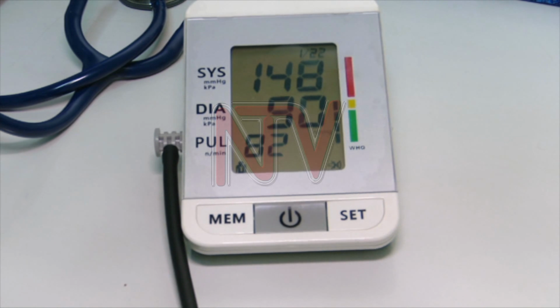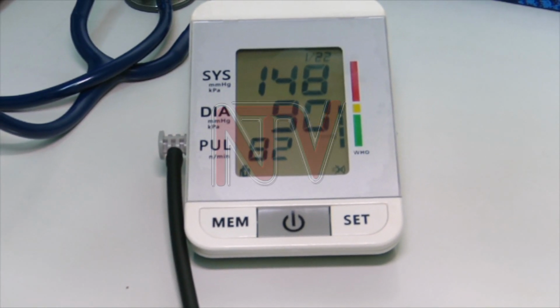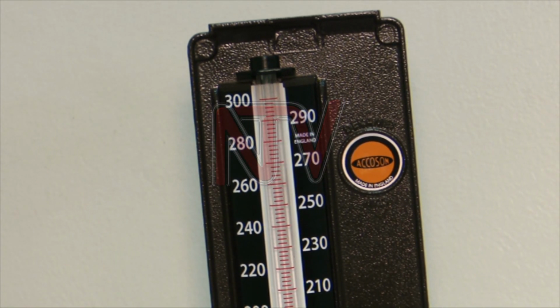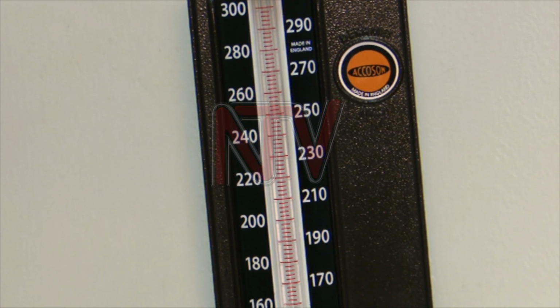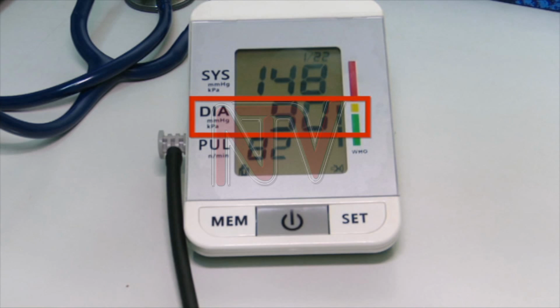Blood pressure is written as two numbers. The first, or systolic number, represents the pressure in blood vessels when the heart contracts or beats. The second, or diastolic number, represents the pressure in the vessels when the heart rests between beats. Systolic is the upper figure, and the diastolic is the lower figure. The normal range for the upper figure is 90 to 119 millimeters of mercury. The normal lower one is from 60 to 79 millimeters of mercury.